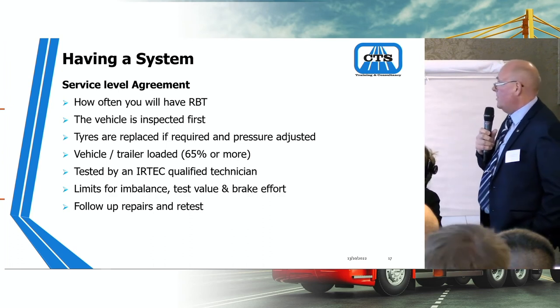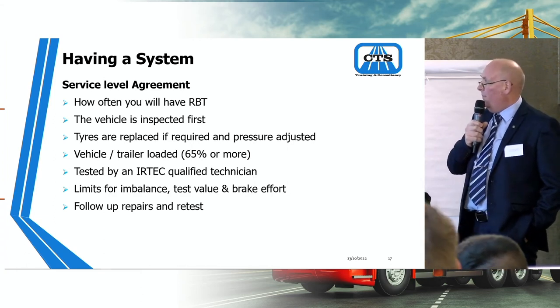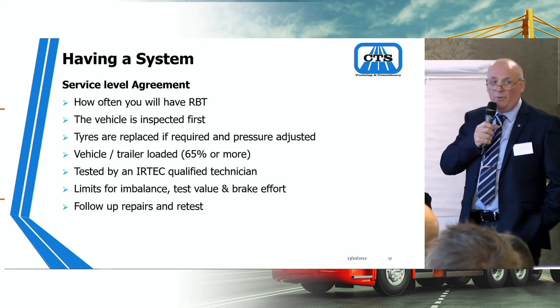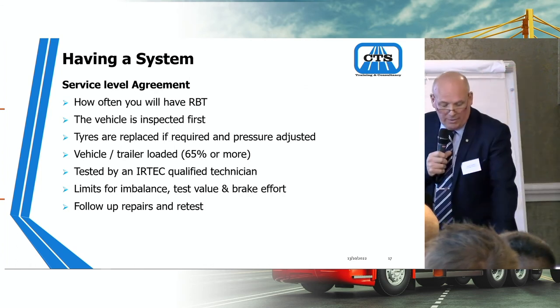Set your own limits for imbalance and test value. And of course, brake effort. The more brake effort, the better the brakes. Follow up your repairs and make sure you retest the vehicle or trailer before it goes back on the road and you're satisfied with what you've got.